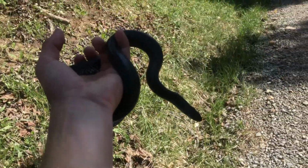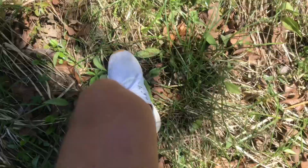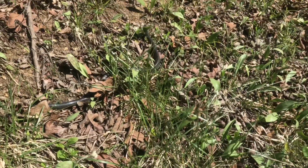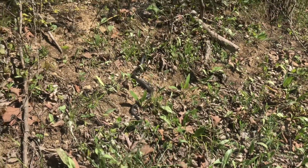So good grief. Oh, all right. So I'm gonna take this guy and let him go right back where he was. Wow, what a beautiful animal. There he goes.